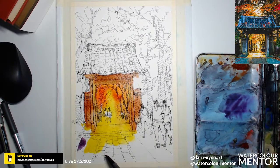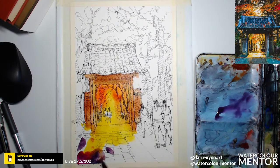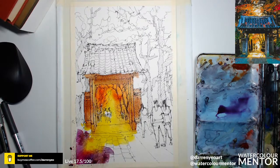Let's drop in some of that here. Maybe some more of that. Let's have a look at that color. Okay, it looks okay, but it does look a bit strong for my liking. So I'm just going to dull that down a little. Let that mix in with what's going on here with all the light.